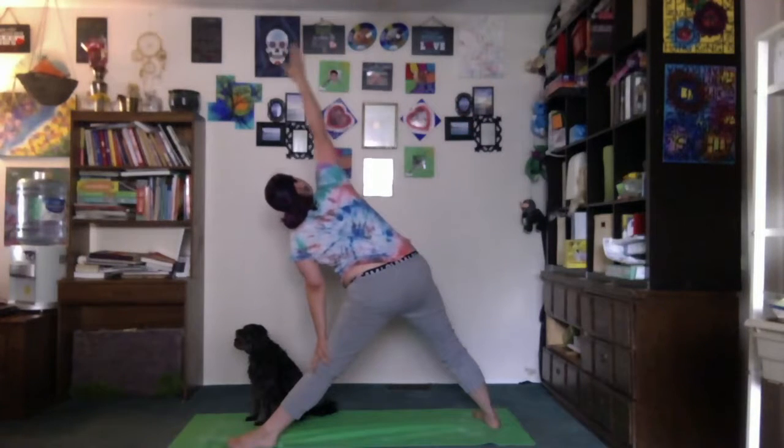Okay, from here, come back to warrior two. Turn the right foot so you're into a triangle pose. Shift the hips back. Shift your right hip back. Lean over the left side. I know some people can still do it, but others can't. That's fine. If you need to, put your left hand on your left leg. Bring the right hand over.